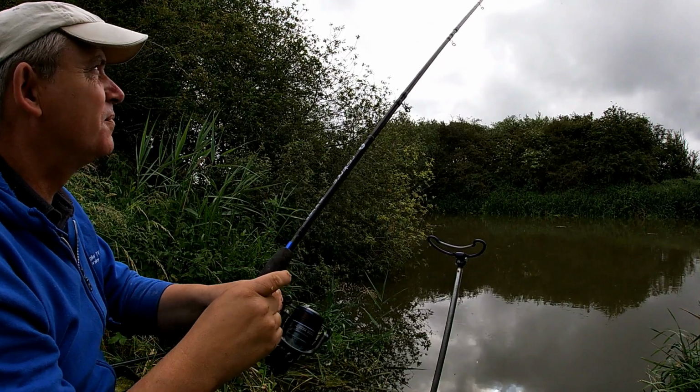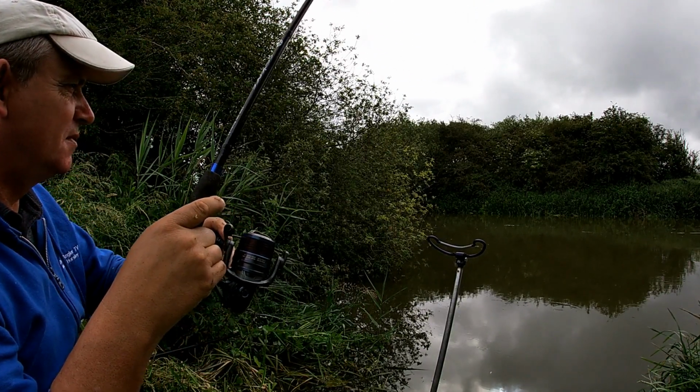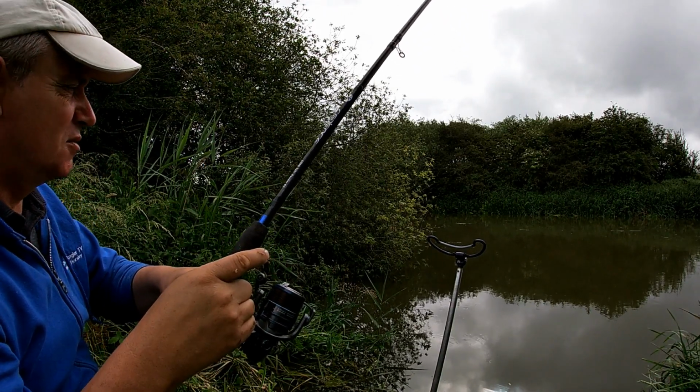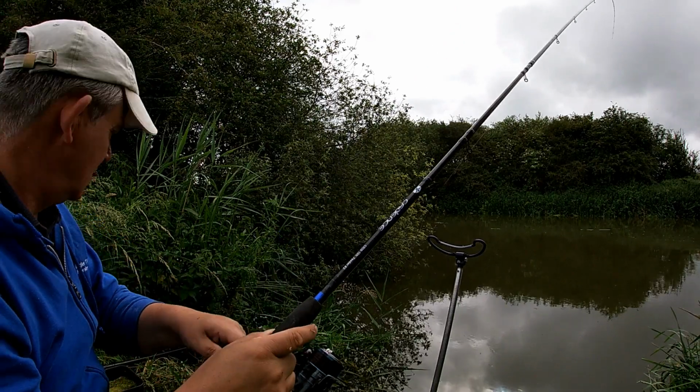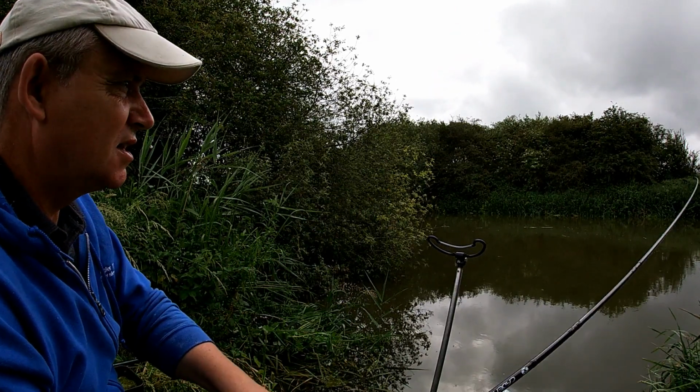I've just had my third bite. Interesting, just after that cast, I saw a bream topping in the swim. Which is unusual, you don't normally get bream topping so much in the daytime, normally early morning. The time's about, what's the time? Probably about 8:45 now. I started at 8 o'clock.